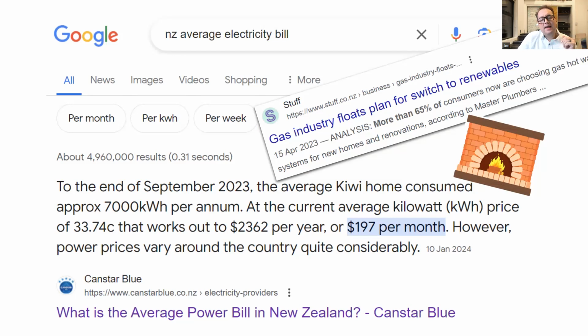Now, if you're paying $20,000 for 20 years, that's a lot of money. Okay, the average yearly bill is just over $2,000 a year. So if it is a $20,000 system, there's a 10-year ROI. More often, to get to that zero mark, it's a lot higher.